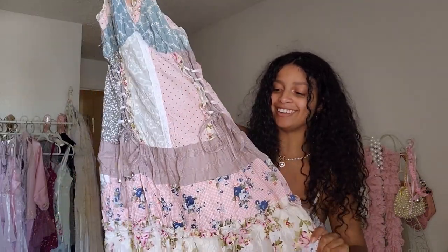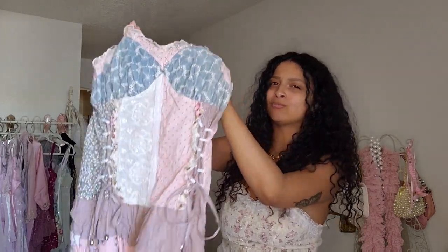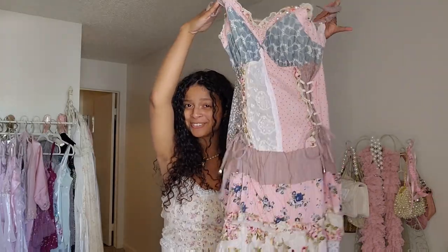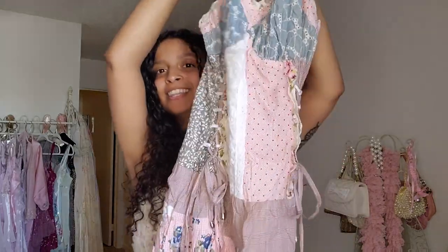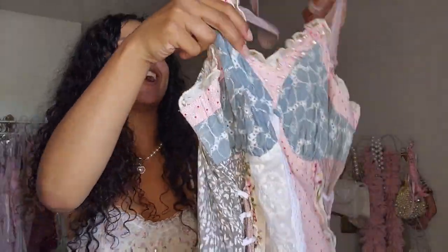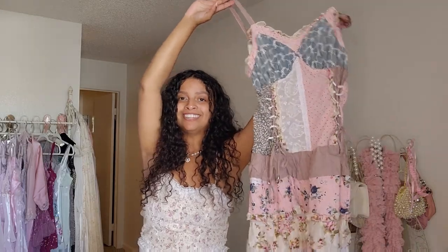But this right here, oh, I just about died. It ended up costing me like $12-$13, something really inexpensive like that. But look at the patchwork, you guys. Oh my goodness. And look at this like stringing, like corsetting. Like, oh my god, I love this. I've never seen a dress like this before, and I'm just absolutely in love with this.